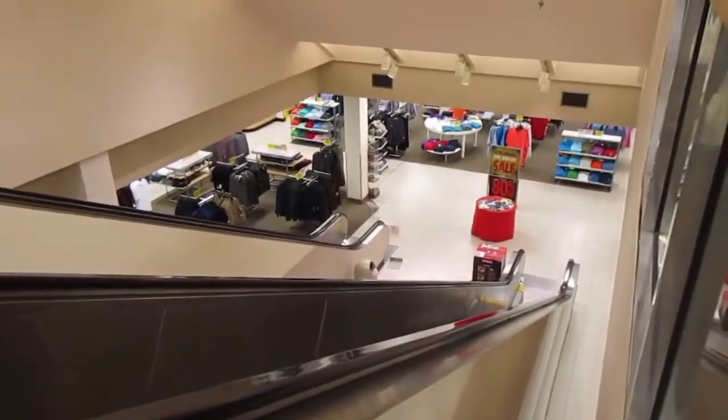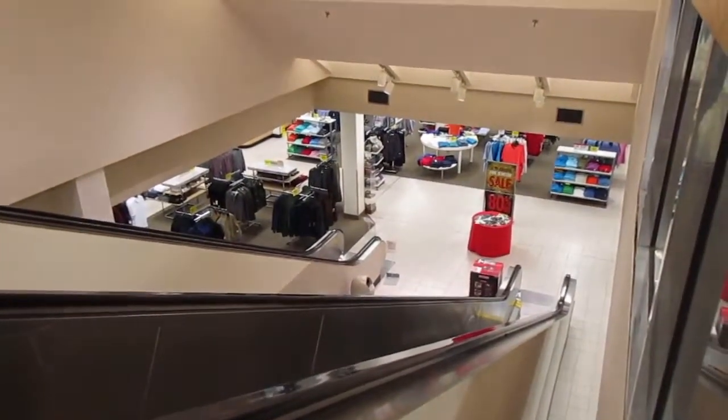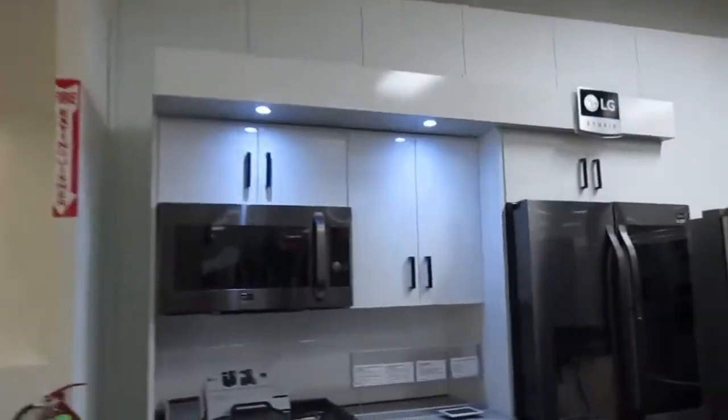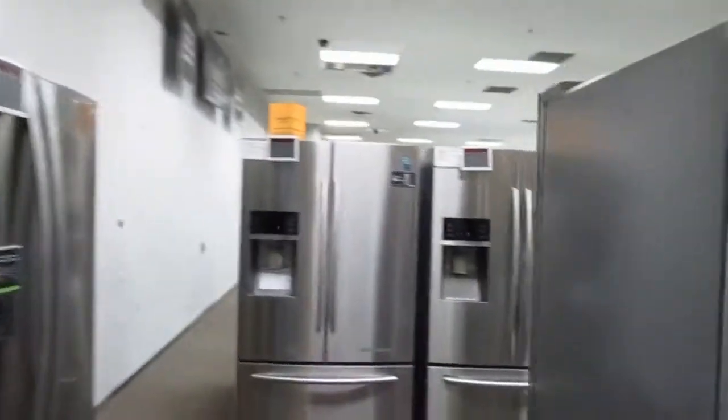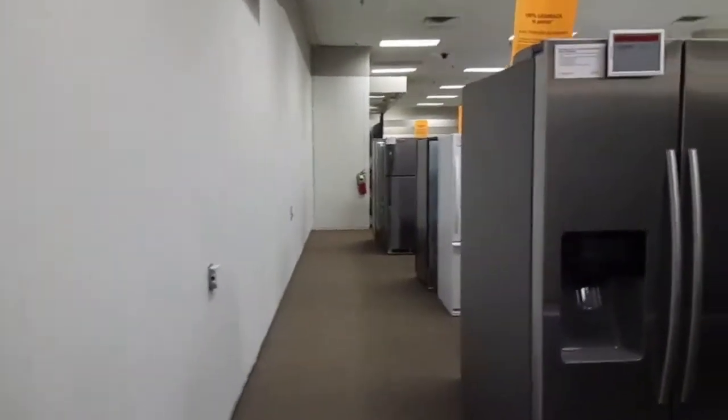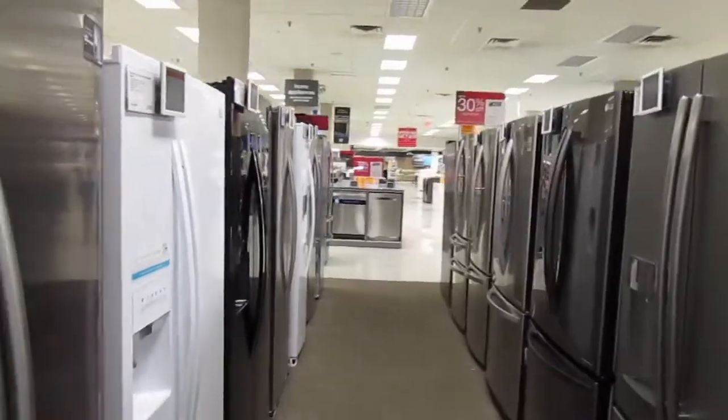But this way on my left area, that's where all the TVs used to be, and they are now here. A very small selection. And it looked like the employees were watching some comedy. I don't know what show it is, but it was some comedy.